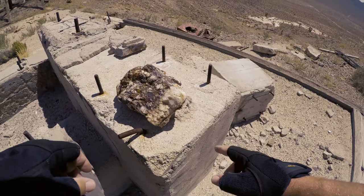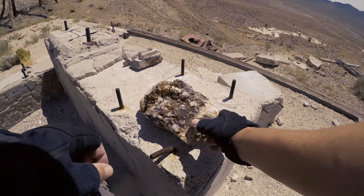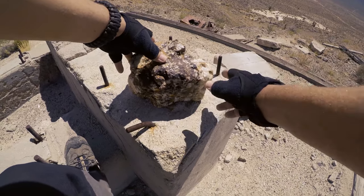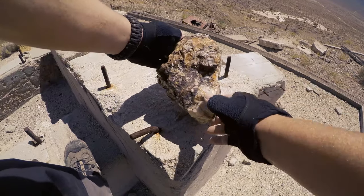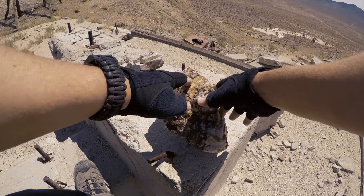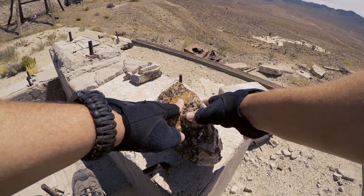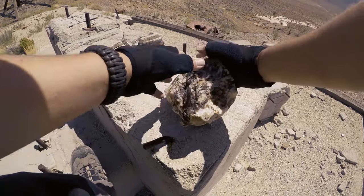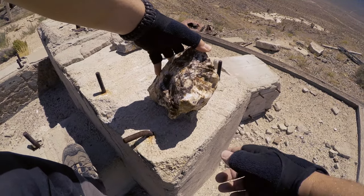You've got everything going on here. Quartz, calcite, those are your crystals that are sparkling in the sunlight there. The darker gray stuff is your sulfides, that's your silver that's in through there. You see all the rust material? Okay, well the rust is precipitating out the same as like limonite. That's why you're seeing rust in there. There you can see all kinds of sparklies. That's your calcite crystals.